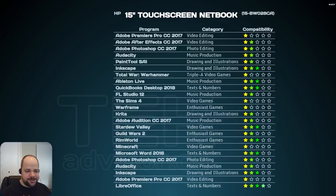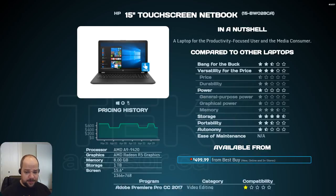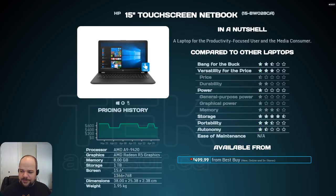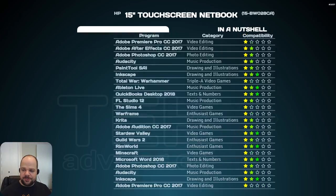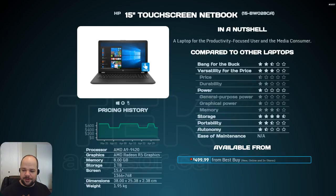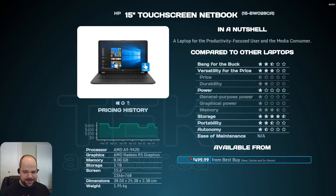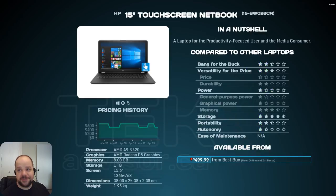Yeah, this 15-inch HP laptop is quite popular right now. Let's see what it's capable of. So, capable of a few things around there. Pretty much run-of-the-mill laptop for Word and going online and that sort of stuff. Nothing too outrageous. You can try some creative programs, but it won't be, let's say, ideal for that sort of task.